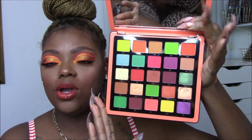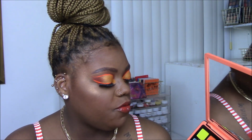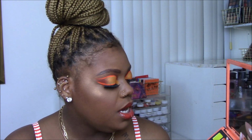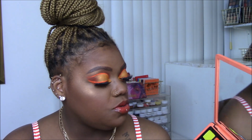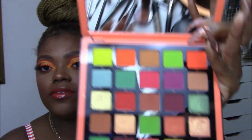And this is definitely a warm situation. There's some cool tones in here with the greens and blues, but you definitely have your array of warms, and you have 1, 2, 3-ish matte orange shades, and then you have some matte warm shades, and then you have some metallics that are in the orange peachy family that could bring it together.